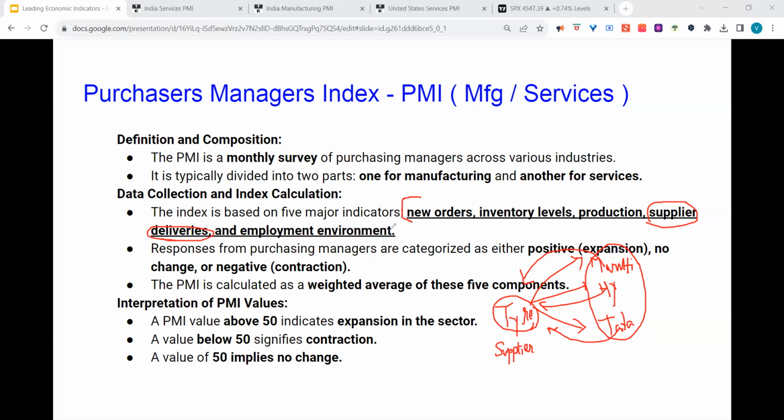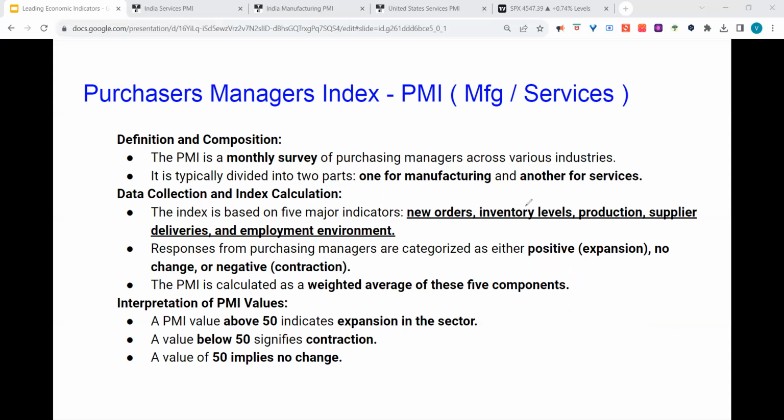Very relevant, very dynamic questions, which the managers answer on a month-on-month basis, based on whatever dynamic condition is taking place. And the response from the purchasing managers can be either, if you just broadly look at these 5, increasing or decreasing, right? So either the new orders are increasing or decreasing. The inventory levels are high or low. The production is increasing or decreasing, right?